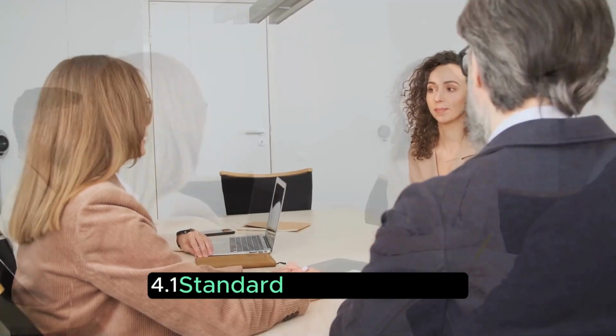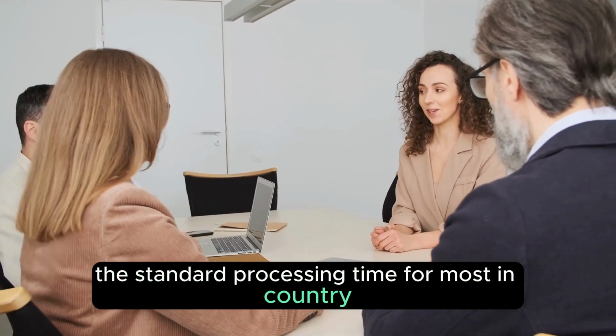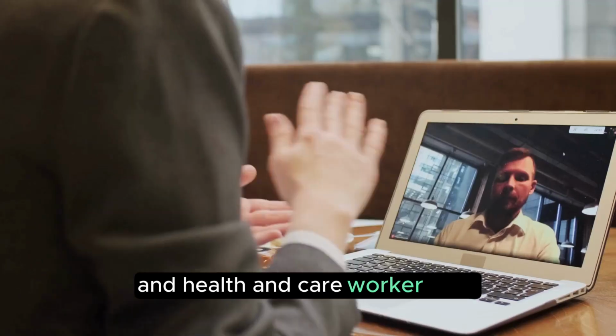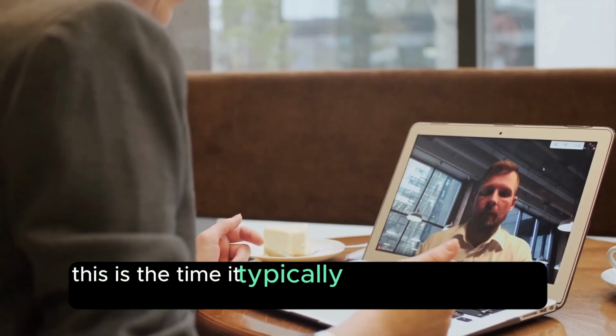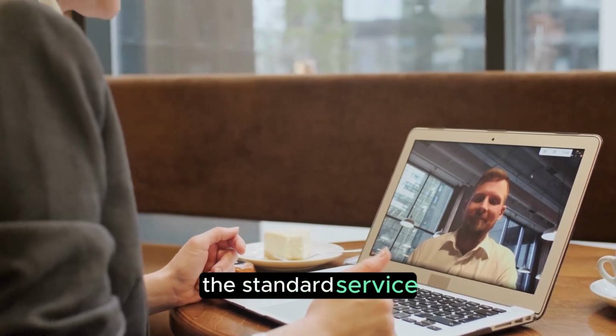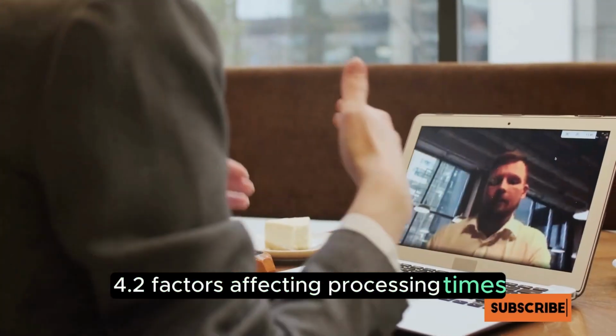4.1. Standard processing times. The standard processing time for most in-country UK visa extensions, including the skilled worker and health and care worker visas, is 8 weeks from the date of application. This is the time it typically takes for the Home Office to make a decision on your application under the standard service.